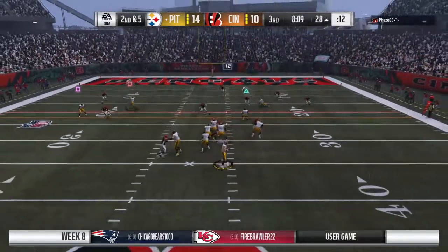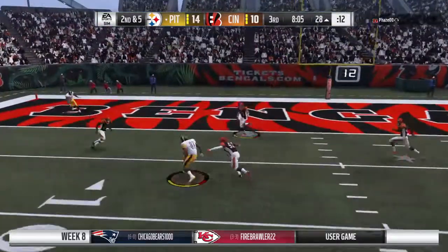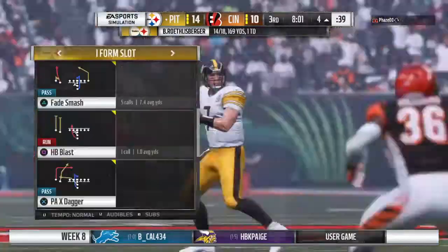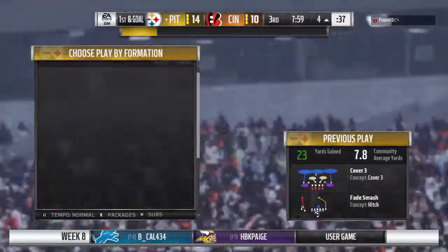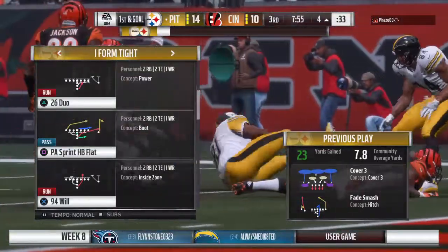On 2nd down, here's Roethlisberger. That is caught at the 7. And they do get him down, but not before he's able to slip it inside the 5-yard line. 23 yards on the play.